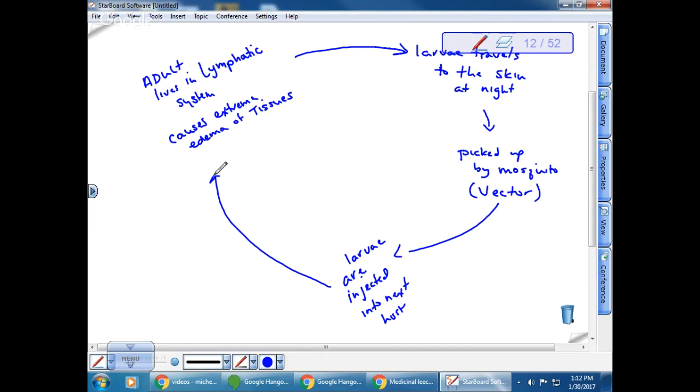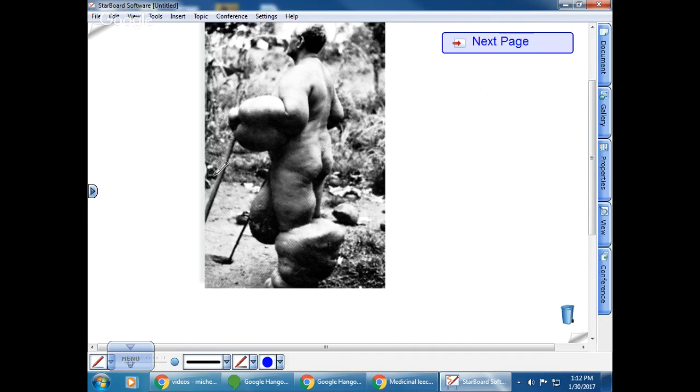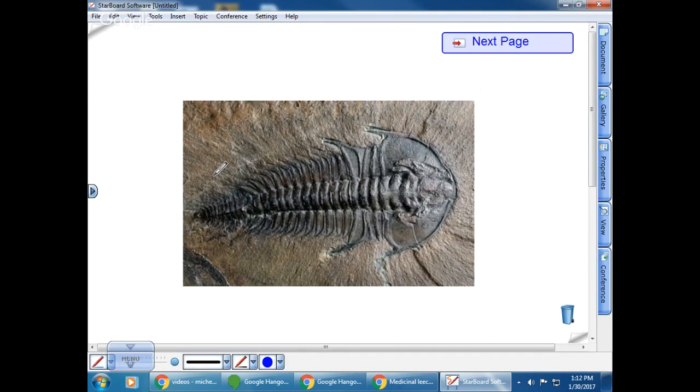Okay, so these are tropical. So Africa and Asia, primarily South America. So they would not live here because of our cold winters. Okay, so those are all endoparasites. Those are nematodes, not to be confused with the flatworms, right? So we talked about flatworms and nematodes, both having lots of different examples of endoparasites.